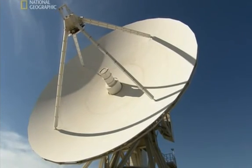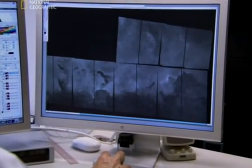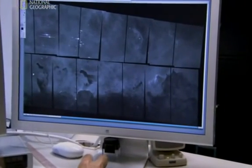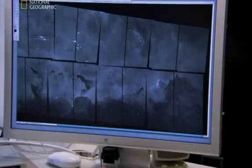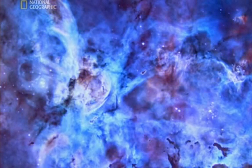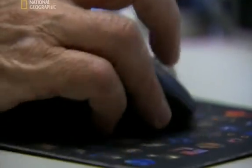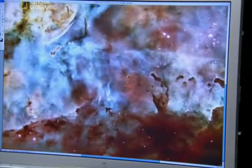Picture data comes in from Hubble in black and white. Levay assigns colors to these images according to the chemical elements detected by Hubble's instruments. Blue shows oxygen. Red shows sulfur. And green is hydrogen. Levay works for about a year to produce the full mosaic out of 48 separate pictures.